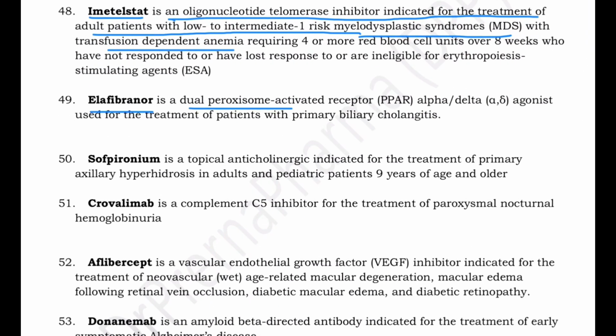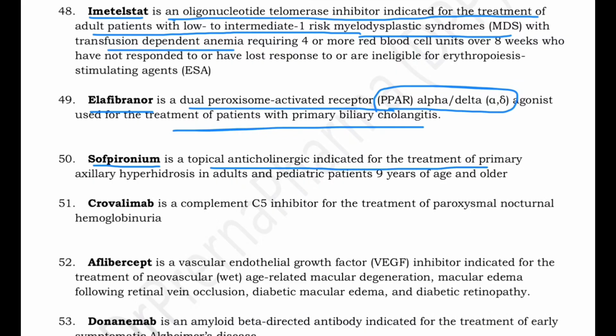Elafibranor is a dual peroxisome proliferator activated receptor alpha and delta PPAR receptor agonist used in primary biliary cholangitis. Sofpironium is a topical anticholinergic indicated for treatment of primary axillary hyperhidrosis in adults and pediatric patients 9 years of age and older.